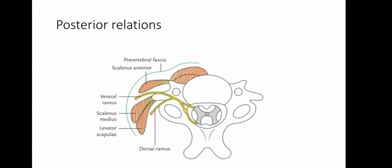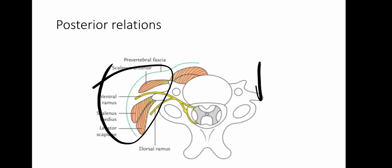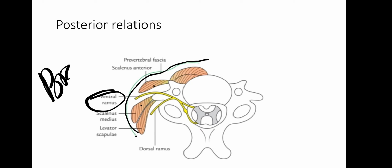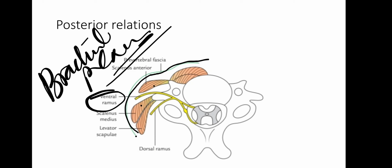You have the posterior relations. The scalenus anterior muscle, along with the other scaleni muscles, forms the paravertebral group of muscles. The paravertebral group of muscles, along with the prevertebral group of muscles, are all covered by the prevertebral fascia. Here I have the prevertebral fascia, and we have the emergence of the ventral rami of the spinal nerves between the scalenus anterior and medius. These ventral rami are going to contribute to the brachial plexus and the other nerves like the phrenic nerve. So where will be your brachial plexus?